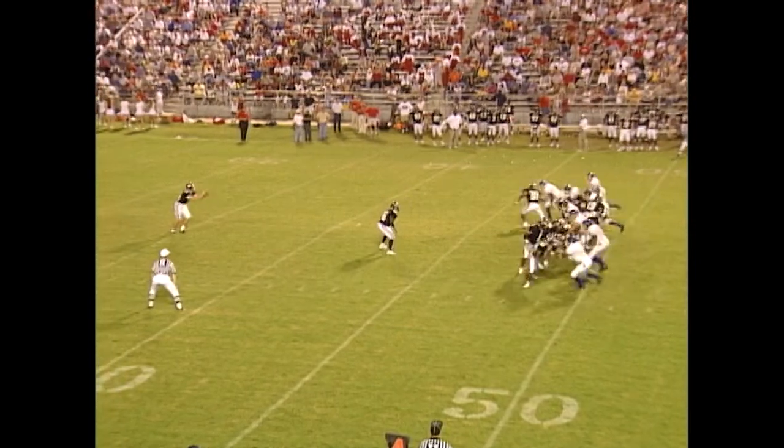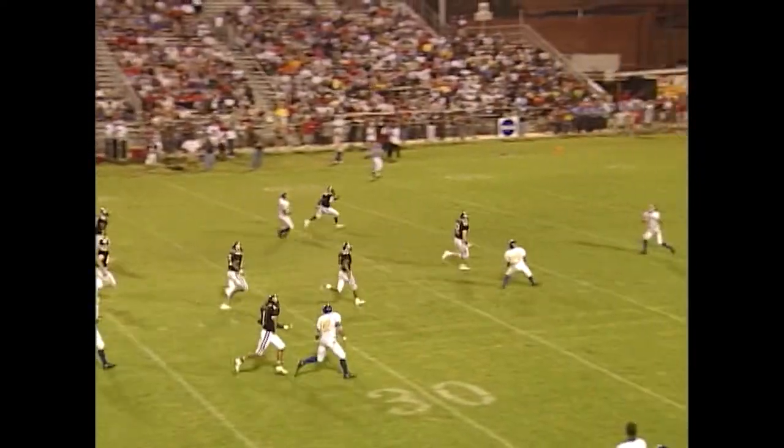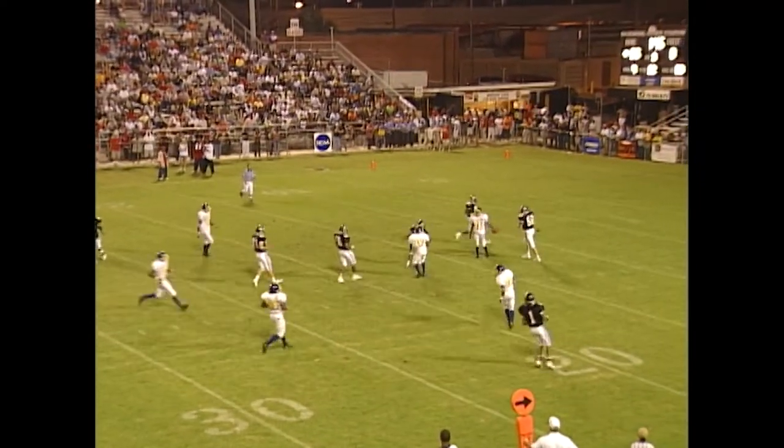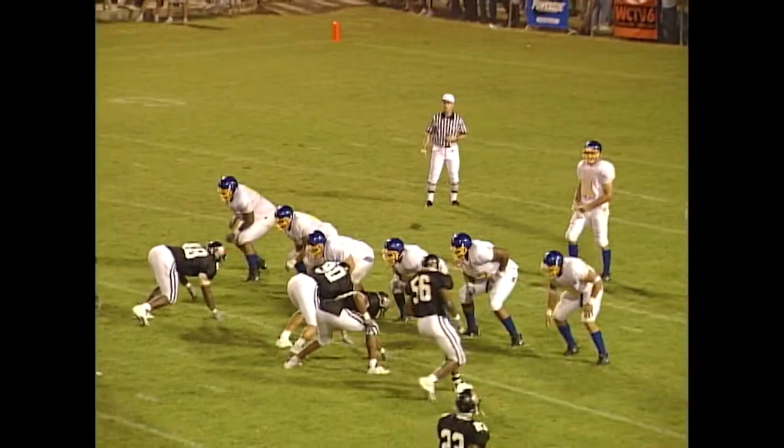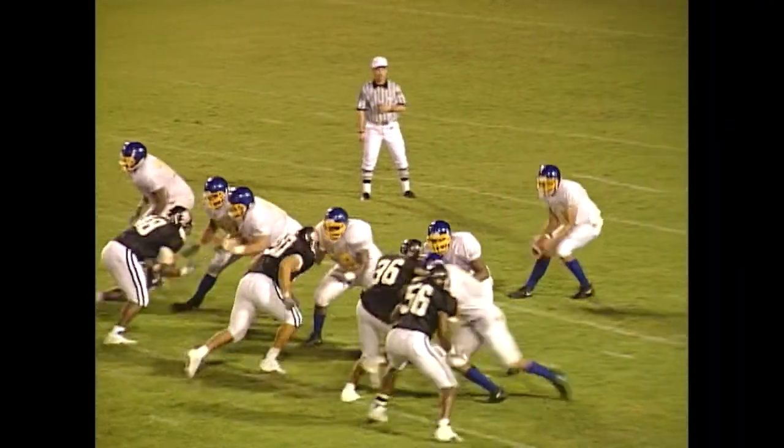Wait for the snap. It's a good one. Gibbs punts it. Another good one. Wobbly kick, another fair catch. And they're at about the 12-yard line. So Andy Gibbs on their own 10-yard line. A minute 45 to go in the third quarter, and we lead 26-0.